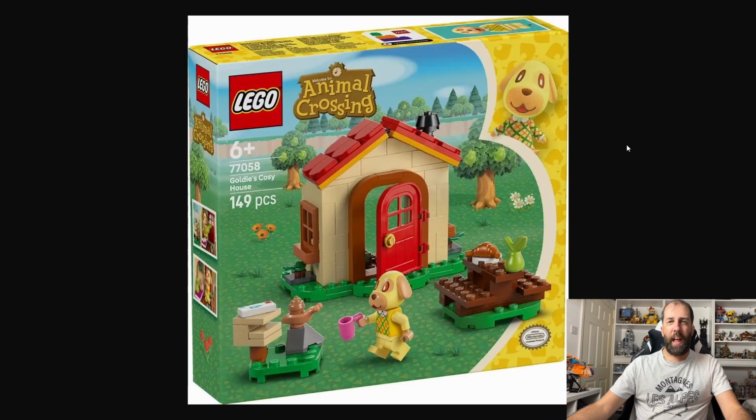So that's decent. Now we get 3 more Animal Crossing sets coming out in August, and that may well be the final 3. At the moment, there's no more scheduled beyond these 3, so I have to wait and see if any more do come about.